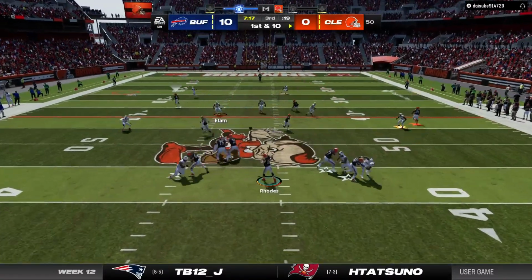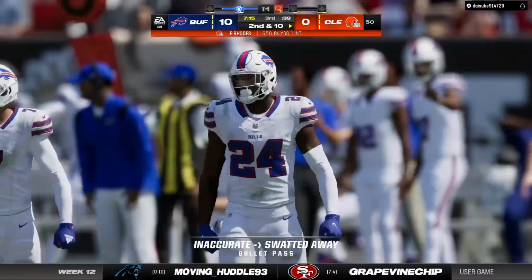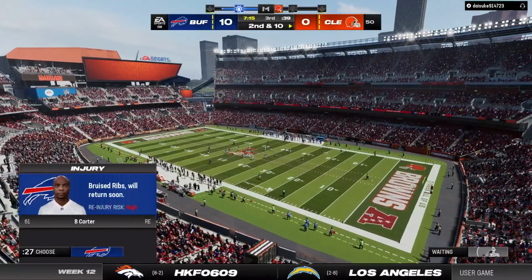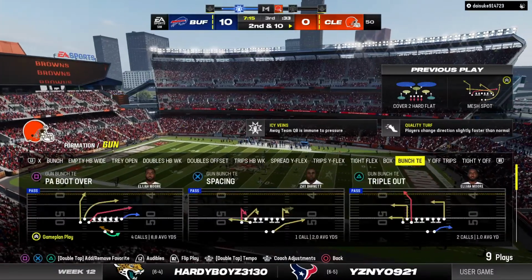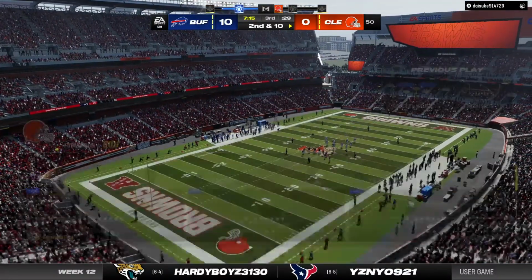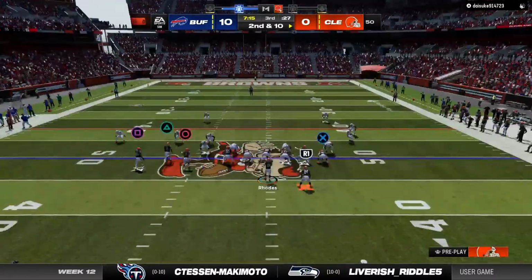Operating from the gun, Rhodes. And his throw here's incomplete. You get the sense that they're saying we're not playing up to what we're capable of, and we're deep enough into the game that the early jitters are long gone, that they should now have some sense of continuity and be able to make some of these plays that they have not been doing so far. 2nd and 10.